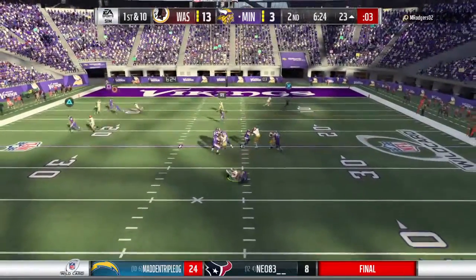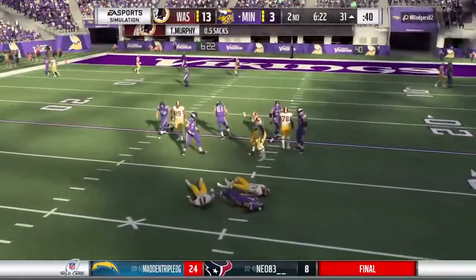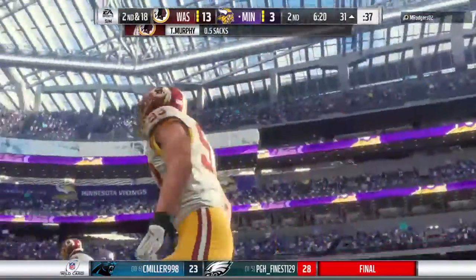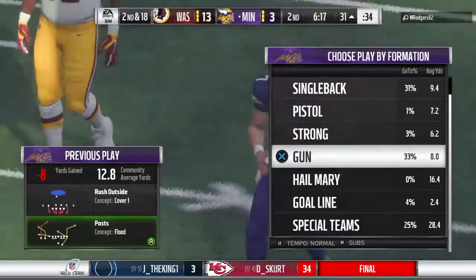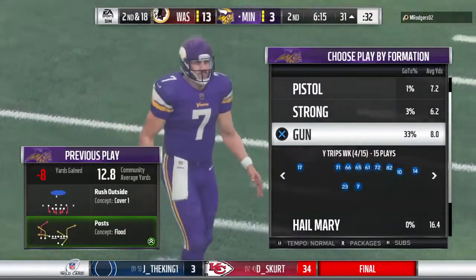First down, Peterman. And no escaping this time as he'll go down. They got him for a sack. Trent Murphy coming hard on the blitz. He dumps him for a loss of 8.